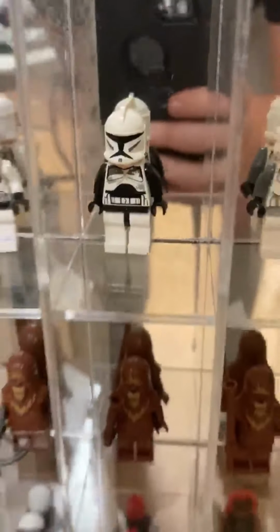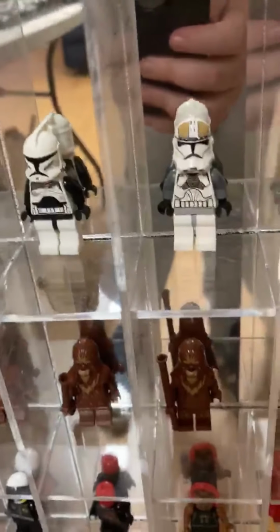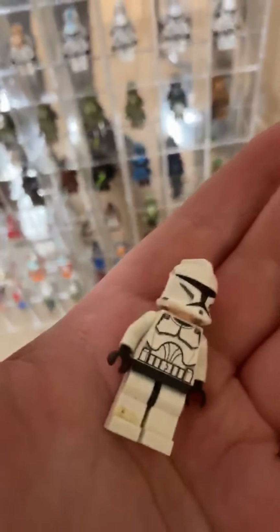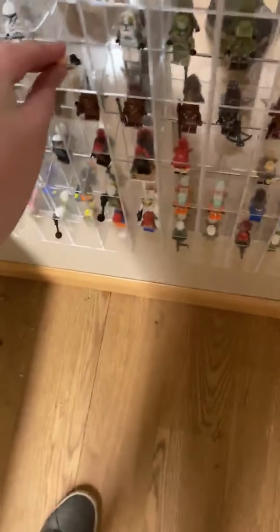1, 2, 3, 4, 5, 6, 7. And then we got one, not one, but two Wolfpack clones. One is actually just a gunner. One's actually Wolfpack. Wait a second, hold on. So you guys know how I told you that this guy without the helmet was the 2014? Well, that was his helmet, because this guy was custom with the 2014 face. I just figured I deserved to fix that for the fans.